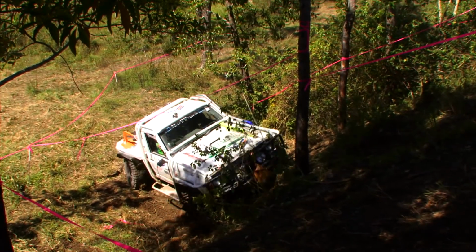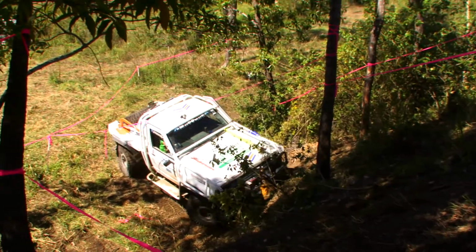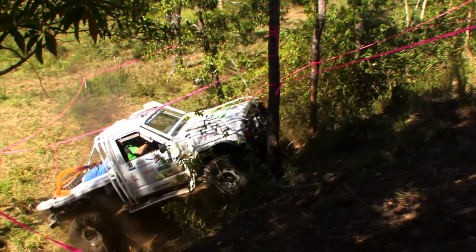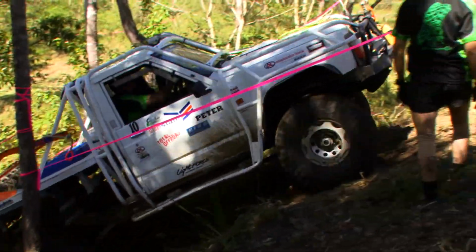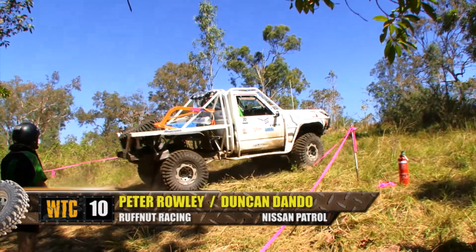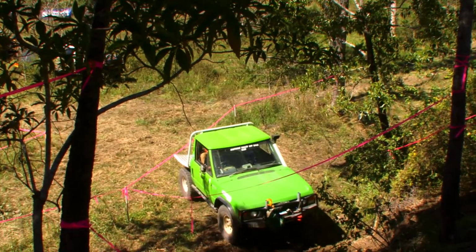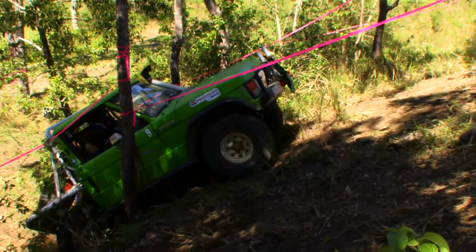Next up we have another Nissan on the stage. Having a bit of a backup before having a good run at this. It's climbing a tree there. That is not going to get you up this hill. Climbing that tree is not going to work, but having a good go at driving it will. So Peter has got up that one. Car number 10, this is Rough Nut Racing, got to the first of the winch hills without having to winch. We're going to swap over now to Diff Eater.